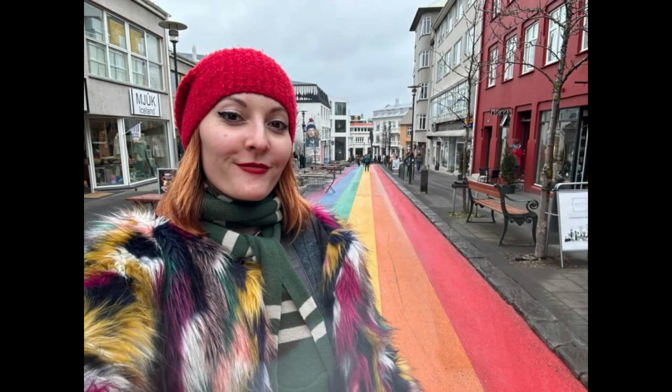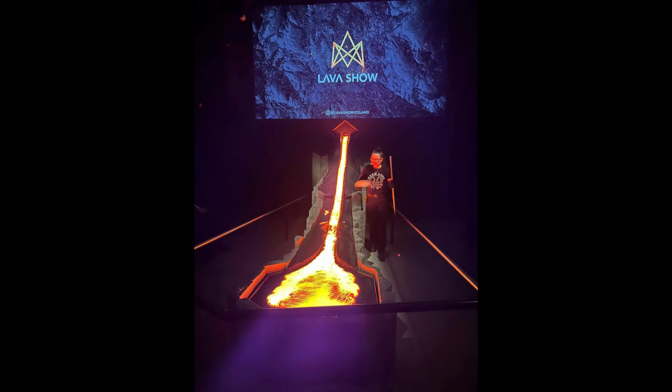And this was the Rainbow Road in downtown Reykjavik. Very cute street, and lots of souvenir shops, lots of people. It's like you walk around and you just take like lots of pictures of different murals and graffitis and shops. It's really adorable.